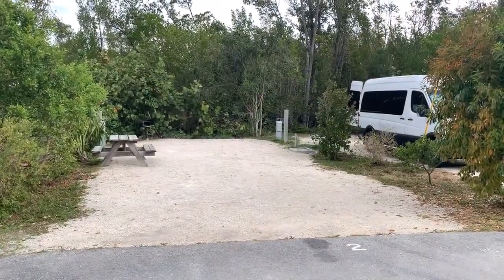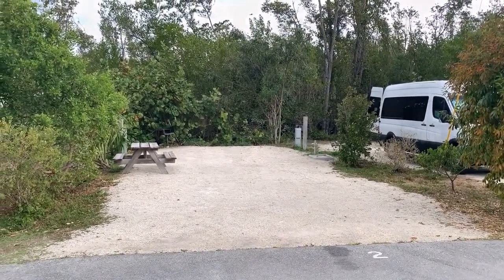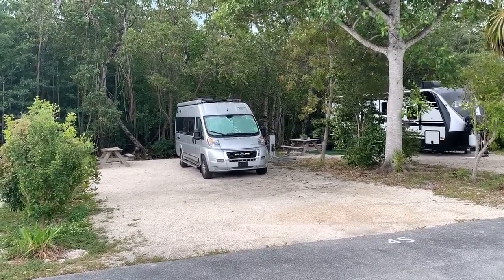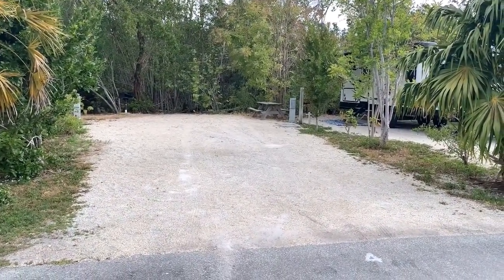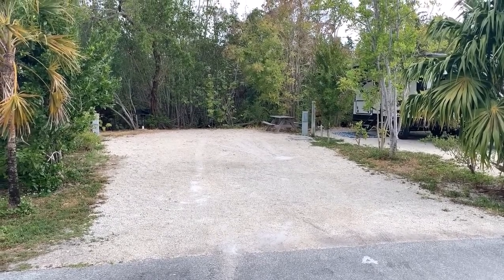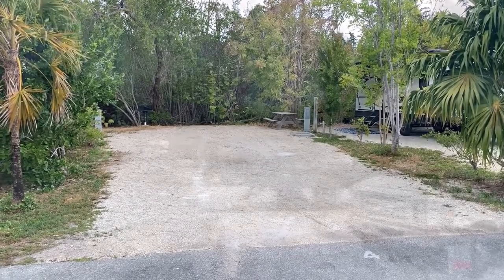And if you have a smaller rig, site number 2, as soon as you pull into the campground, may suit your needs. Site 45, another nice large site. Any size rig should be able to get in there. Site number 4 would be more for a small to medium size camping configuration, but very nice site. You can get your rig level there. All these sites, you can pretty much get your rig level.